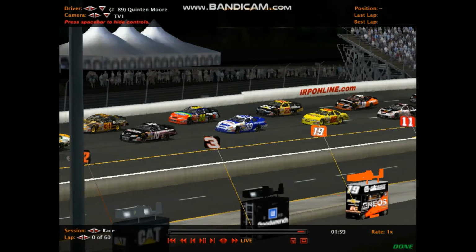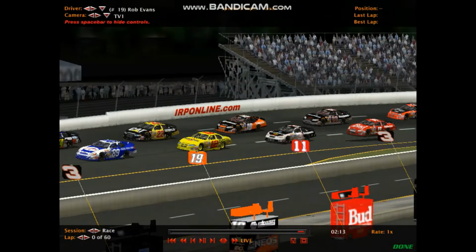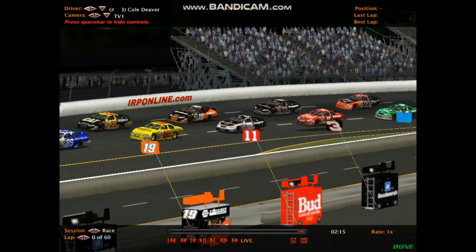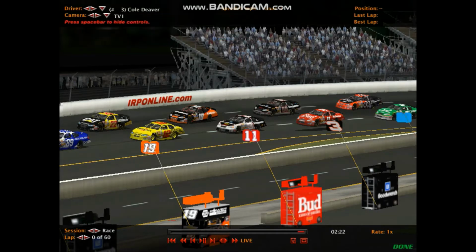Next row has the only 3-time winner this season so far, Quentin Moore in number 89, the Racing with Jesus Boss Hog Barbecue Ford. He's alongside number 24, Tower Deaver in the DuPont Chevy. Next row, number 12, Mitchell Collins, and number 22, Dylan Poteet, the pair of Dodges on that row. Next row has Cole Deaver in number 3, the GM Goodrich Wrangler Chevrolet, winner at New Hampshire this season. Beside him will be number 19, Rob Evans.